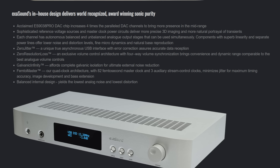So I looked at Exasound's website hoping to find something to differentiate it from the more affordable DACs, right? 8 grand, 7 grand, no joke. And I found something interesting. However, I had no idea what I read on their website. So I called George at Exasound, asked him to explain to me in simple English. I will share part of the interview at the end of this video, but you know, I'll quickly summarize one or two points.